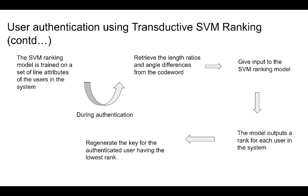And if, let's say, the user claims that I am some user X, and the model also says that, okay, the line attribute that I have gotten also belongs to this user X, then the user is successfully authenticated. And then we can regenerate the key for the authenticated user, and then we can decrypt the ciphertext that we have. So this is how the user authentication works, and regeneration of the key also is going to be important here. So that we can do.